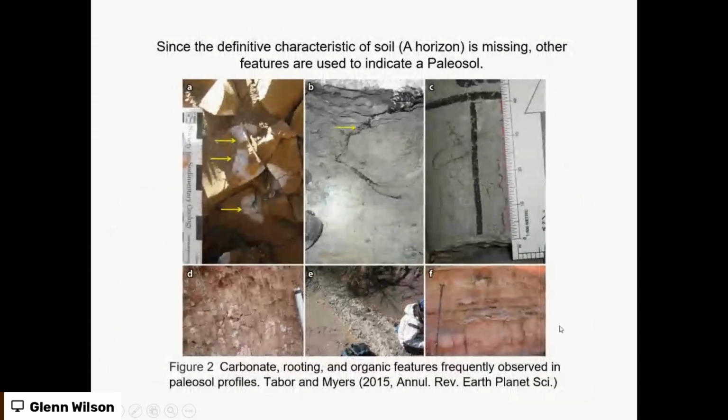So where is the soil? They just can't find any soil, but they claim they find old fossil soils. Well, what's that based on? It's based upon other characteristics, changes that they see. And sometimes it will be roots. What they find are roots, such as this one. I don't know if you see my arrow in slide B up there, but the roots aren't attached to anything.